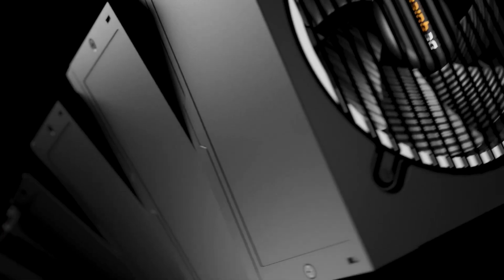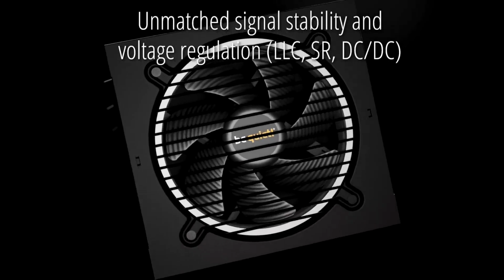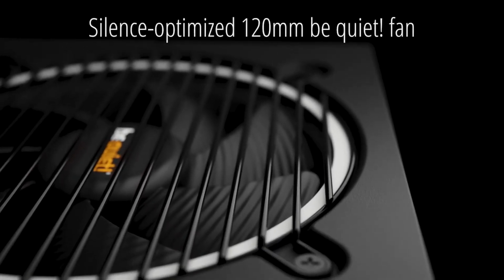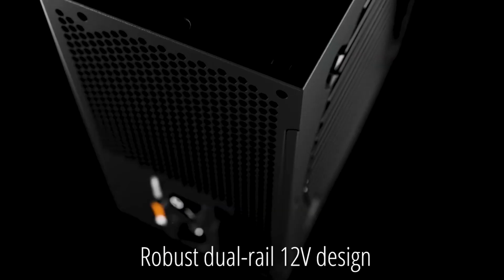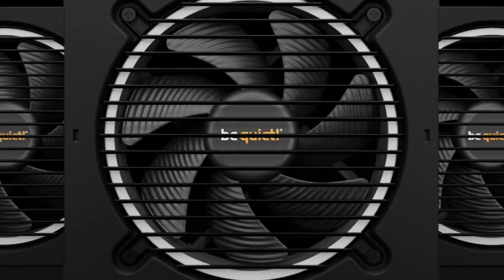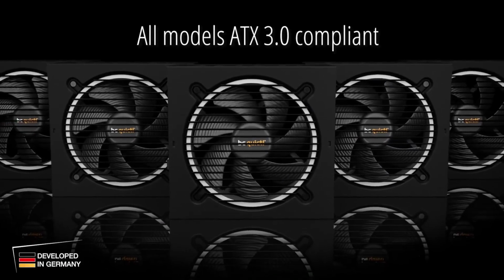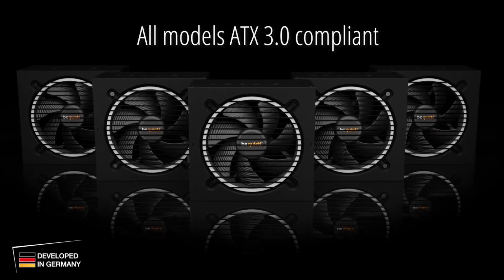This fully modular PSU comes with a 12 VHPWR cable, making it compatible with PCIe 5.0 GPUs and offering support for GPUs with 6+2 pin connectors. The 120mm Be Quiet fan ensures silent operation, even during intense workloads, providing a quiet, cool environment for your system. Perfect for gamers and professionals who need a powerful, efficient, and silent power solution for their demanding setups.